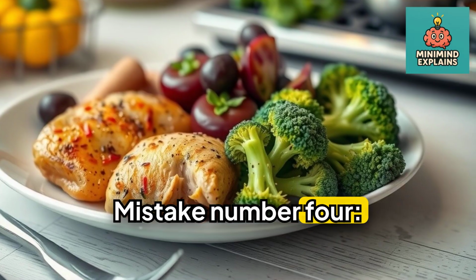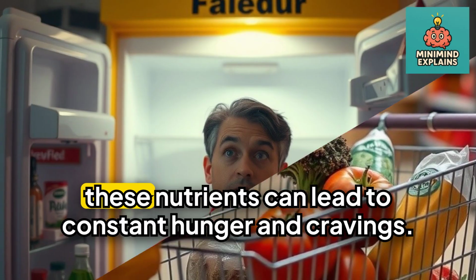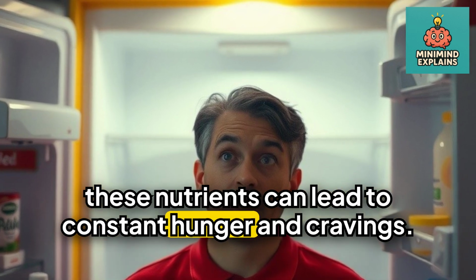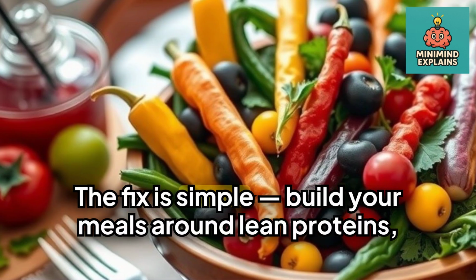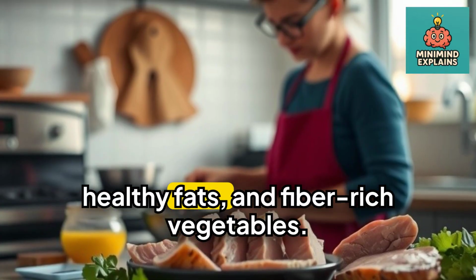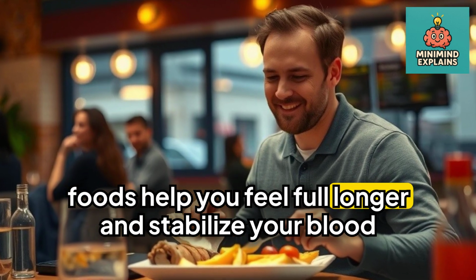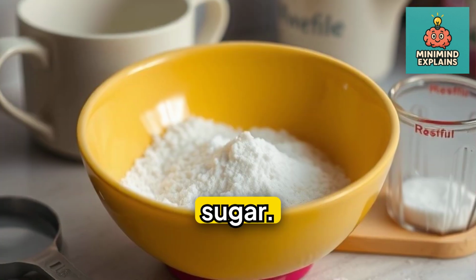Mistake number 4. Not eating enough protein or fiber. Skipping these nutrients can lead to constant hunger and cravings. The fix is simple. Build your meals around lean proteins, healthy fats, and fiber-rich vegetables. These foods help you feel full longer and stabilize your blood sugar.